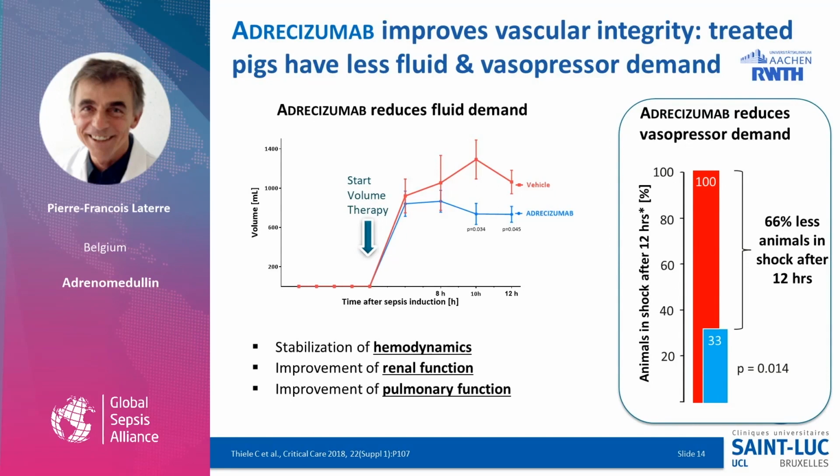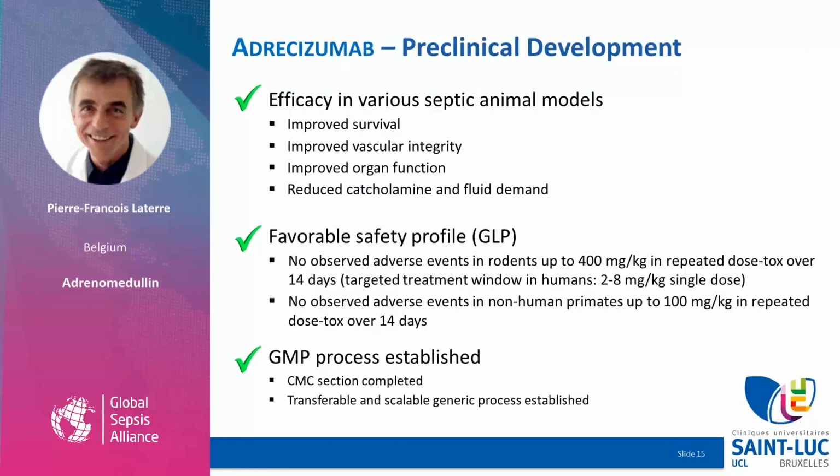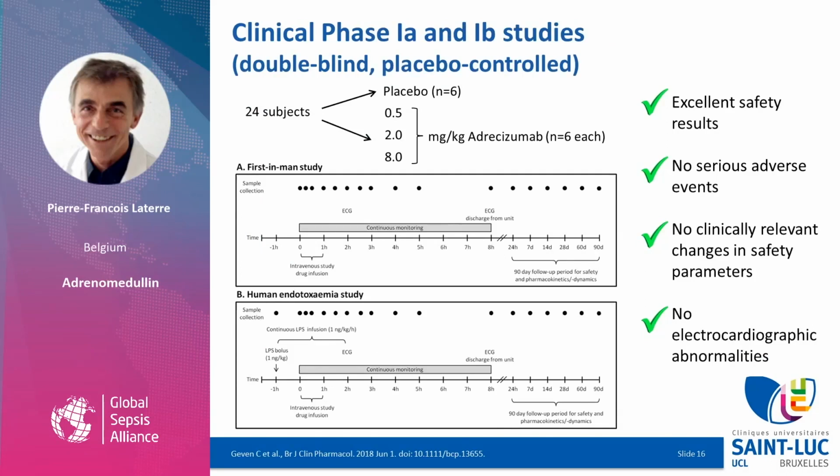Now, of course, after the experimental data, what has been studied is the tolerance of the antibody in healthy volunteers, and this is work from the group of Peter Pickkers, where in a phase 1A, healthy volunteers received the antibody, and it was well tolerated, whatever dose used. And in the second part of the study, the phase 1B, the healthy volunteers were receiving a continuous infusion of endotoxin for 3 hours, and after 1 hour, they were given the antibody against adrenomedullin.